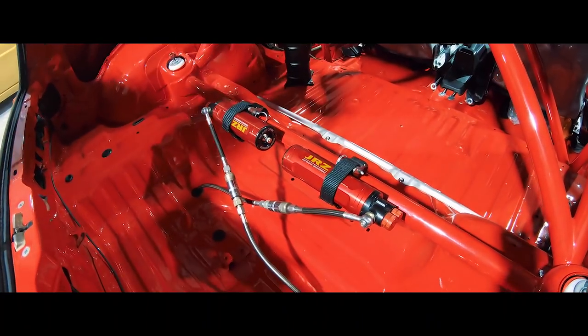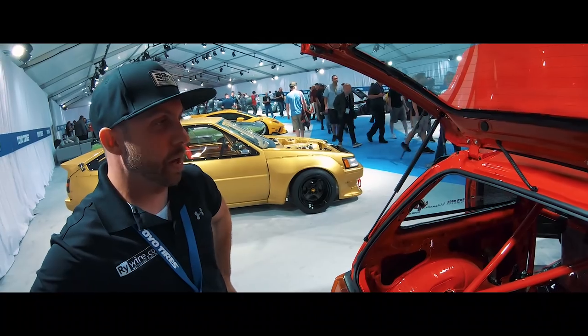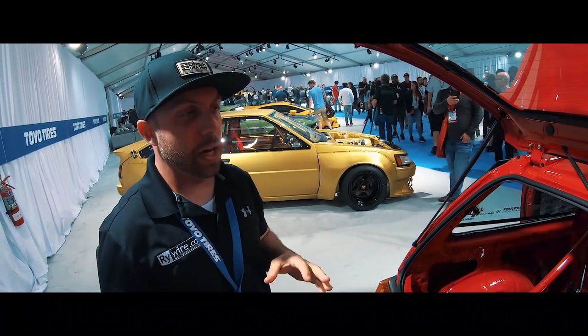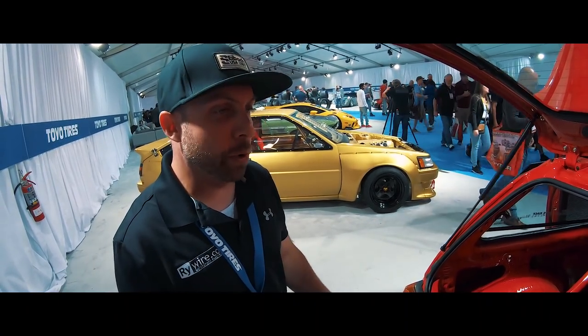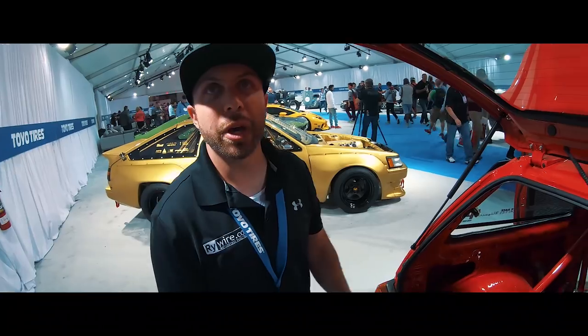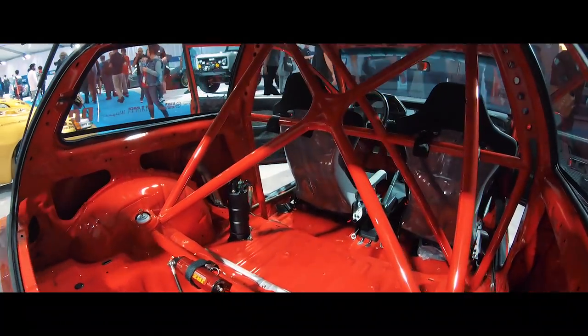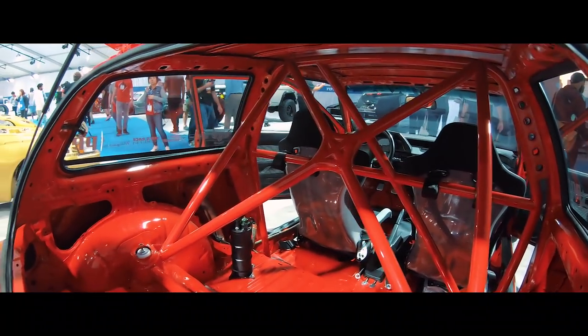Brandon's really, he really likes OEM. He's a very minimalistic guy. Yeah, minimal OEM. He just wants it to just work. The last thing that he wants is anything tucked, you know what I mean? So this car is a little bit different than some of our other projects, but I really like this style, to be honest. It's a very timeless look that appeals to everybody. It's relatable to a lot of people. So you can't really go wrong with it.